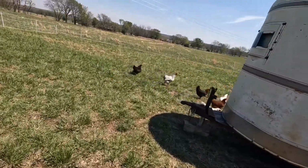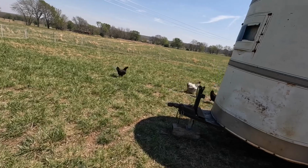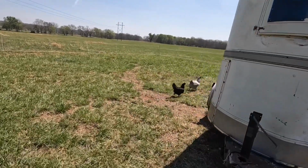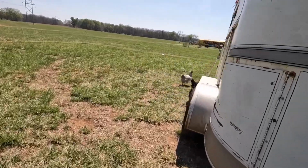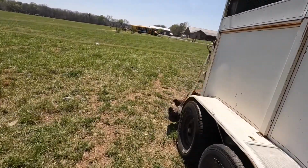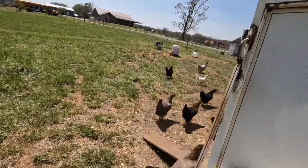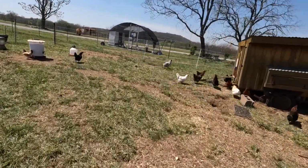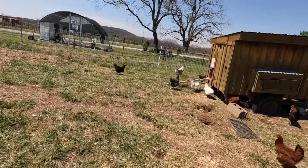That is Willow over there. That was the chicken that was tiny, had no feathers, but now that it has grown, we realize it's actually a William. So it is a rooster. I have a student at school that is wanting a rooster, and he might just get William.